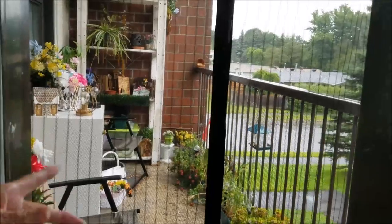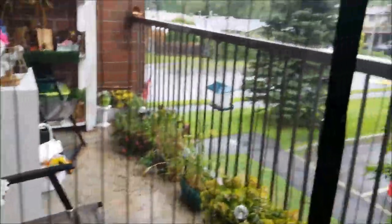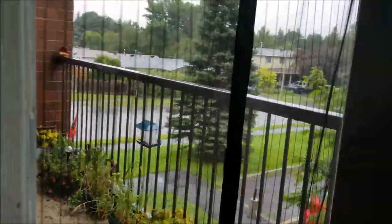What? No, Mom, they're all inside. Yeah, they don't want to go out on the wet because it's wet on the balcony. So, Mom was a little concerned about the cats.